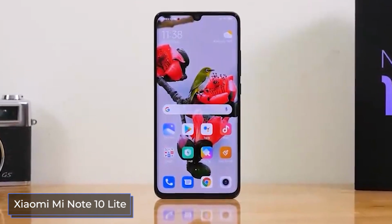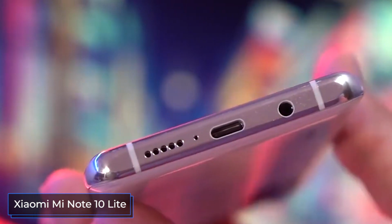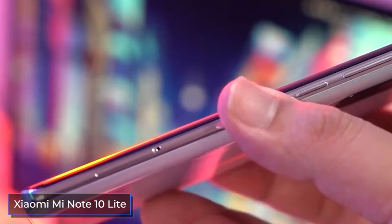The bottom of the Mi Note 10 Lite has the Type-C port, speaker, SIM card tray, and headphone jack. There is a noise-canceling microphone and an infrared port above. On the right, there is the volume rocker and the power button.